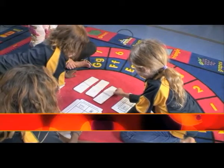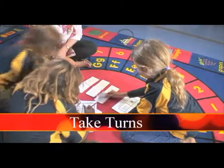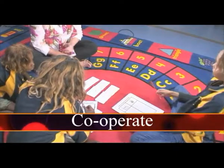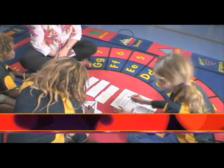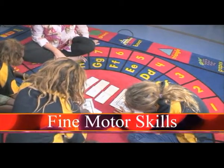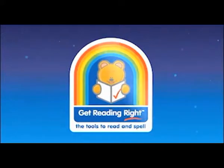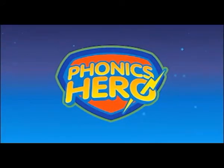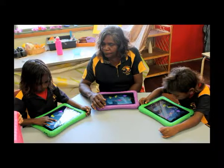Through playing games, children are developing pro-social skills like learning to take turns, to cooperate and to work as a team, as well as developing their hand-eye coordination and fine motor skills. Get Reading Right has also developed a support computer game called Phonics Hero, which our remote schools have recently got access to via interactive whiteboard and iPads.